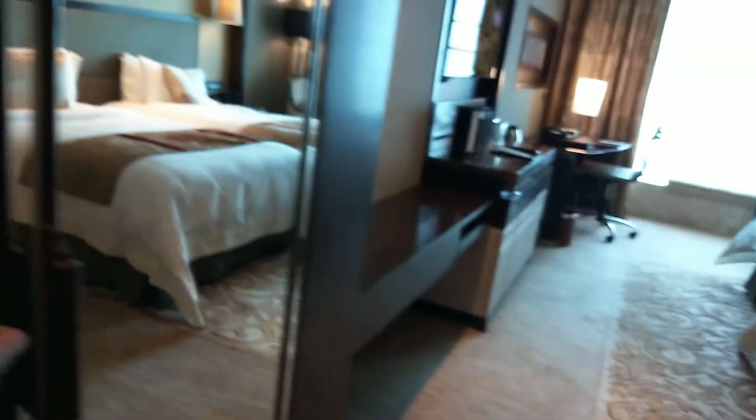And let me open the next doors. This is a wardrobe area, so you can hang the clothes over here. You get an iron box and also an iron board. So, a fairly large wardrobe for a couple.